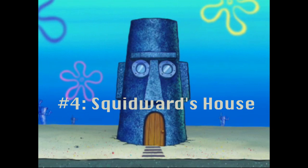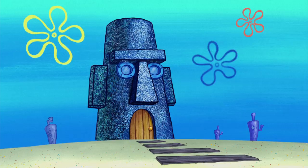Oh, my aching tentacles. So Squidward is an iconic character in the show. I personally relate to his grumpiness, and I think his house that he lives in is pretty much like a personal extension of him, like a physical manifestation of Squidward, and it also tells a geologic story.